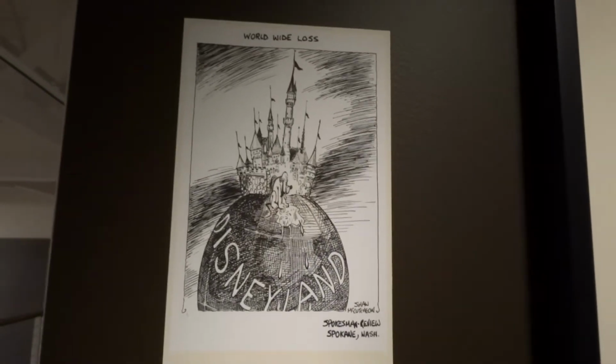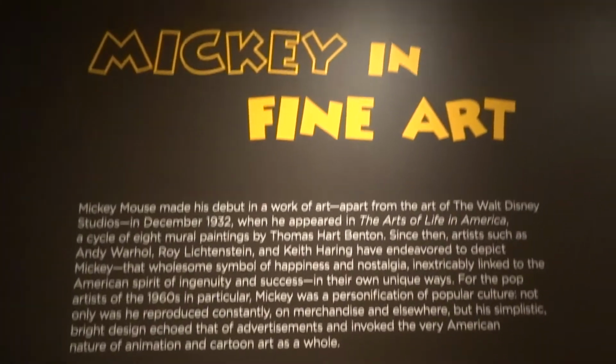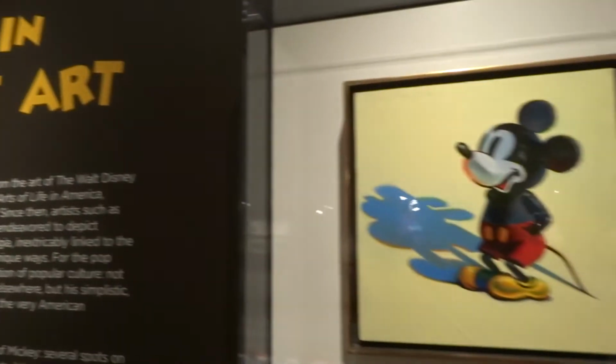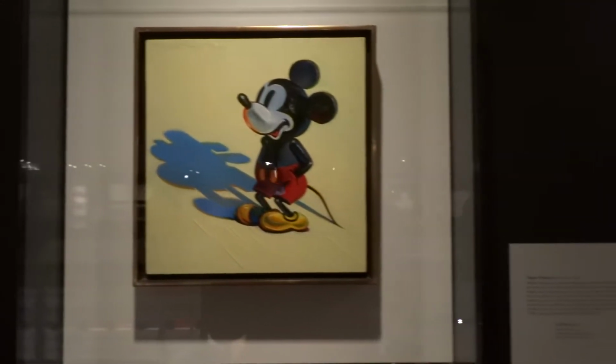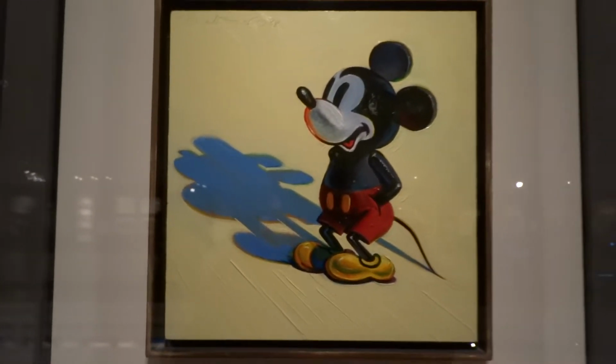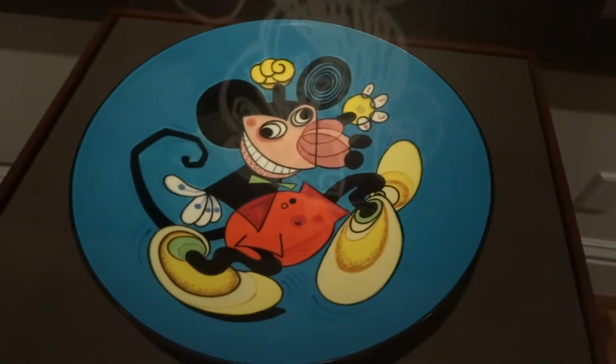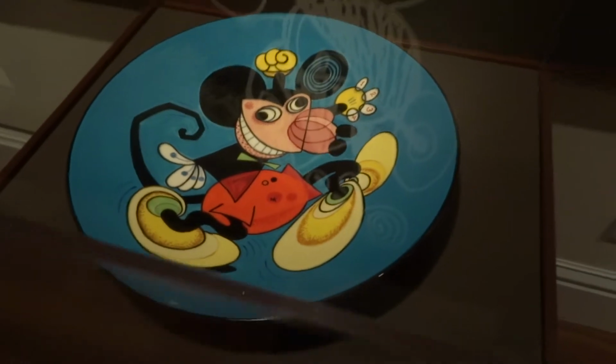And getting into the fine art business of Mickey and how he influenced fine artists. A U.S. artist, and everybody has their own take on it. Even an animator like Walt Kimball would do his crazy abstract stuff, have some fun with it.